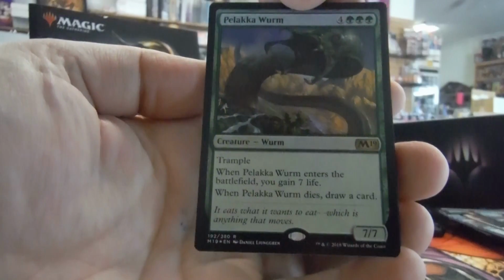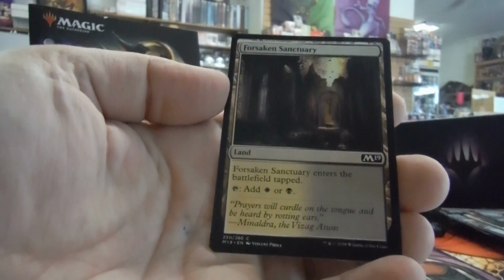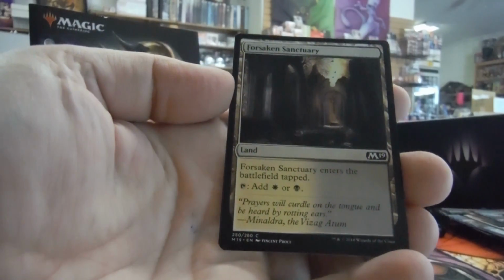Blocka worm. That's cool. So that's still a nice foil rare pull. And that is our foil rare for the box. Oh, really? Probably. I mean, there could be another. Estimated value on that one? Not too much. It's been reprinted. A couple bucks. It's been reprinted a whole bunch.